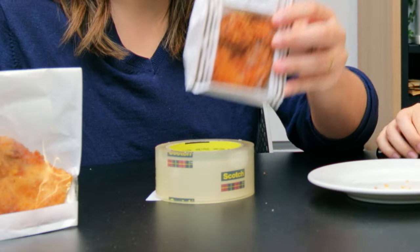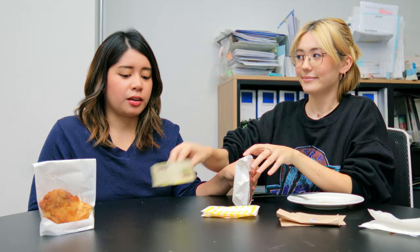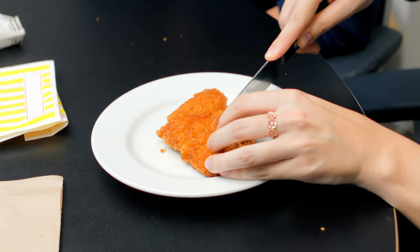So now let's move on to the other two. I haven't finished. Am I a slow chewer? No, I just inhale, so. Let's go to the next one. Yep. Okay, so next we have Daily Yamazaki, which again is one of the cheapest, but has the most protein. Interesting. Oops. You're like a master cutter now. Thank you. Cheers.